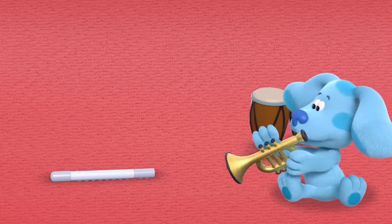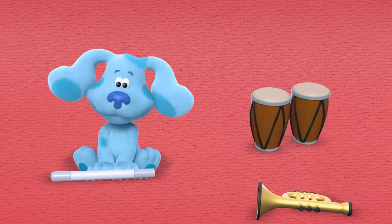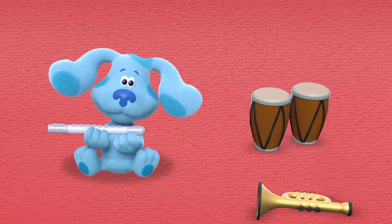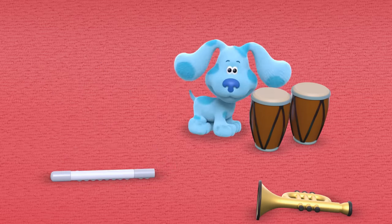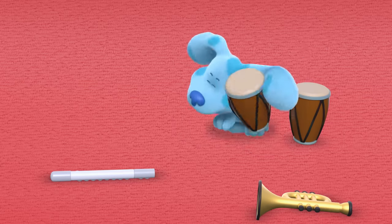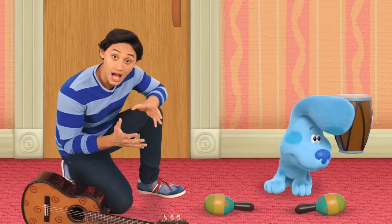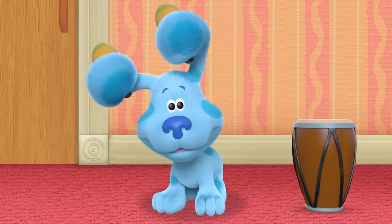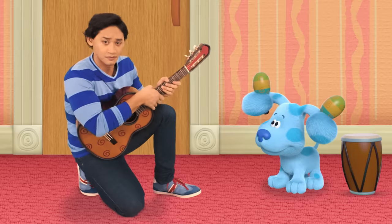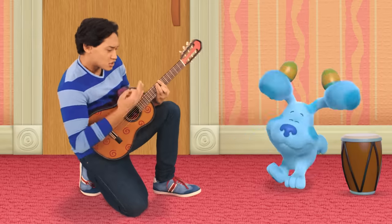Is it the sound of a trumpet? No. Is it the sound of a flute? No. Is it the sound of drums? Yeah! Yes, the mixed up maracas were making the sound of drums. Shake, shake, shake! That's right! Hey, thanks for helping us. Are you ready, Blue? Okay. And a one, and a two, and a you know what to do. Song time, la la la!